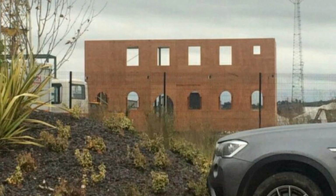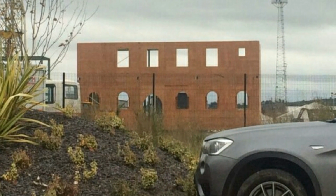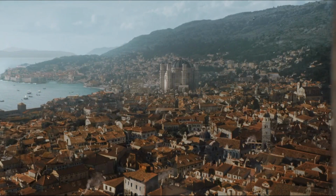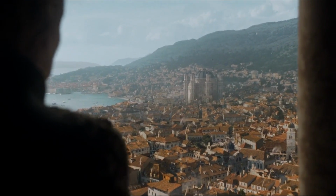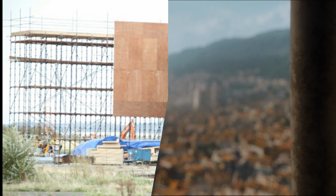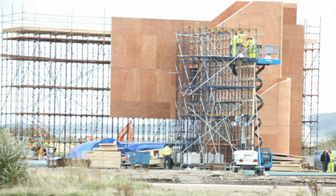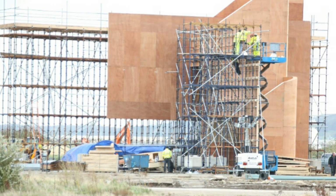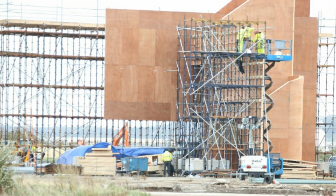Now, I cannot confirm what this building will be used for, but by the looks of the color of this building, it appears to be something we would tend to see in the King's Landing area, or possibly even further south than that. As far as I know, I don't remember ever seeing a building or castle of this color in the north, but it does have a very similar color to the rooftops that we have all seen in King's Landing. It looks like this is going to be a pretty big structure, and if you look closely, you can see a staircase on the side of this building as well.